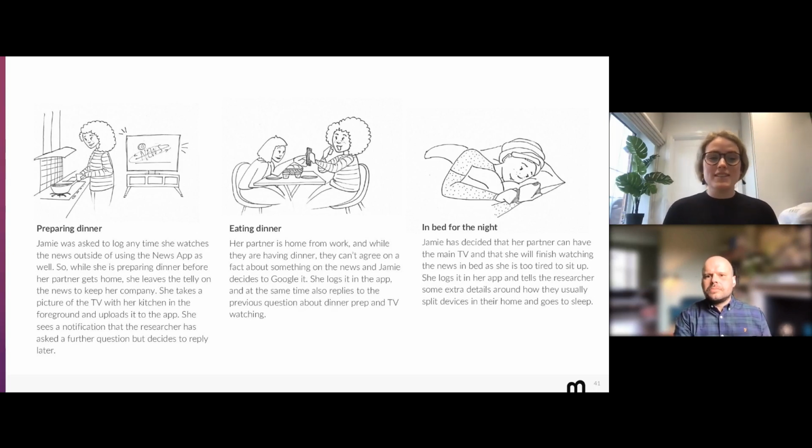And then, whilst eating dinner, maybe they're doing that thing where they're arguing about something and they can't remember what it was, so they're going to look it up on their phone. And she logs that in her app as well. And at the same time, she replies to the question from before. And in bed for the night, they have decided that the big TV or the big screen goes to her partner. She's not that bothered. She wants to go to bed. So she's just finishing up whatever she was looking at on her phone in bed. And then she would go to sleep. That's the end of her day.